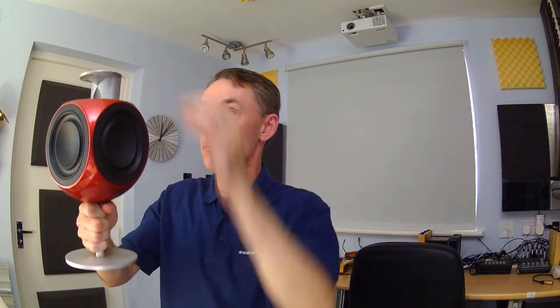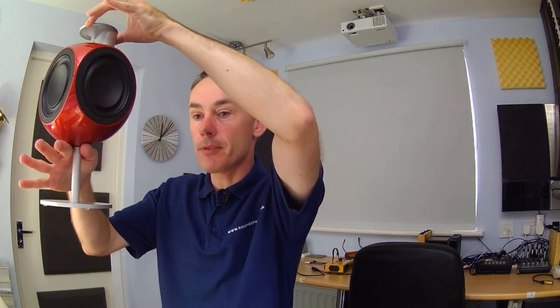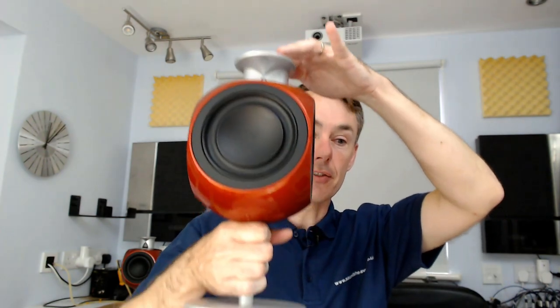The next thing is to securely mount them. So here we have them on beautiful short table stands, which are great for office use or to mount onto wooden furniture. I'd also suggest that the taller floor stands are a good option if you want to get them up to ear height when you're listening.